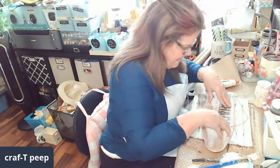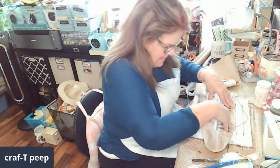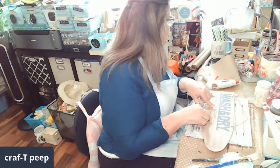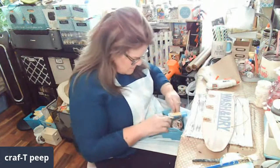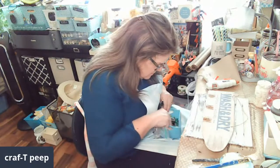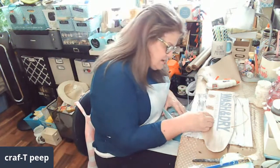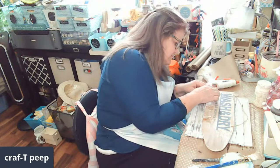All right. That is coming out so cute. I think I have an extra little clippy thing that I can find somewhere around here. I know I do. Or I might change them all out this week to different ones so they can all match and be substantial. They won't break. They can actually hold some.